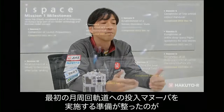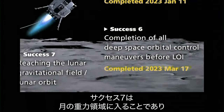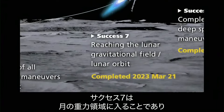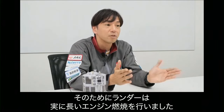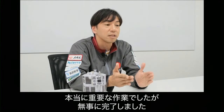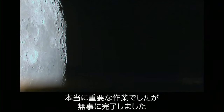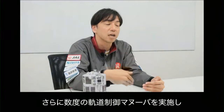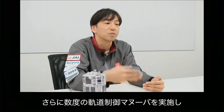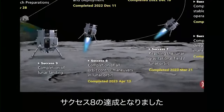Then we were ready for the first lunar orbit insertion maneuver. That is success 6. And then success 7 is the moment to enter the lunar gravity region. Then the lander carried out a really long burn to enter the gravity region. That was also a really, really critical operation, but we successfully completed that operation too. Even during the lunar orbiting phase, we carried out a few more orbital control maneuvers, and then now we are ready for the landing sequence.